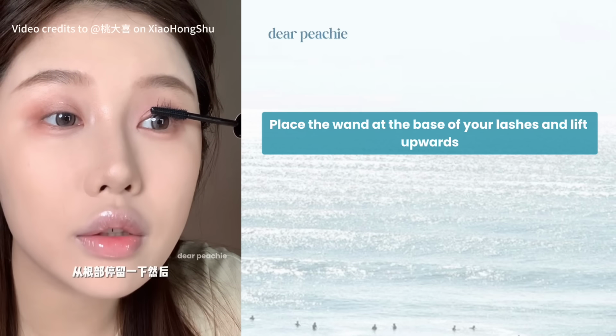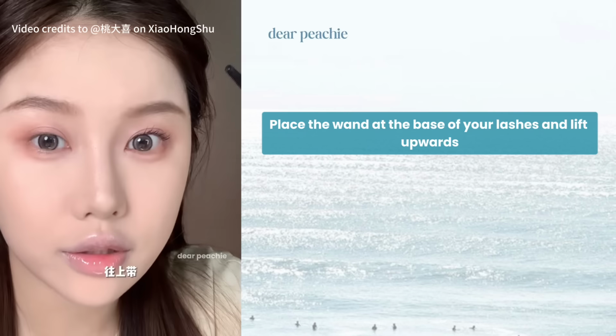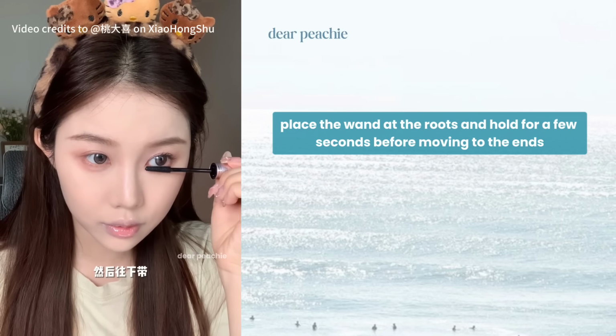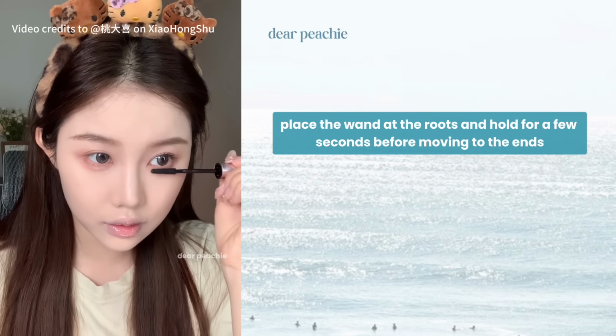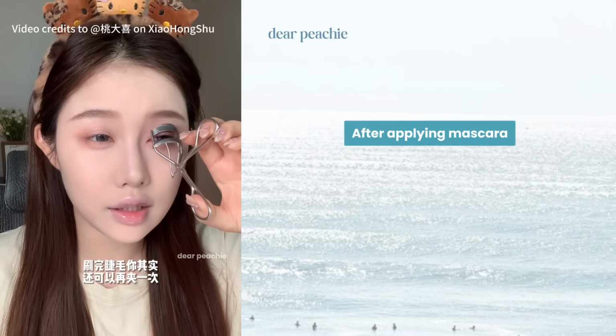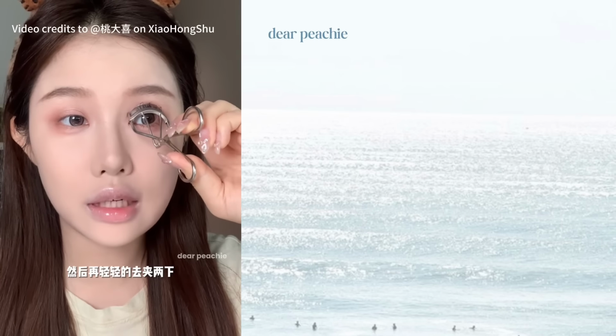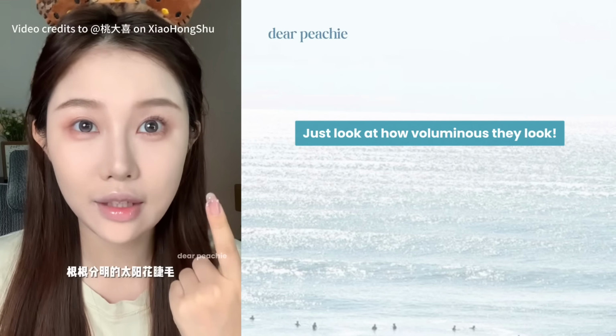Place the wand at the base of your lashes and lift upwards. For the lower lashes, place the wand at the roots and hold for a few seconds before moving to the ends. After applying mascara, you can curl your lashes again lightly to give them an extra boost. Just look at how voluminous they look.